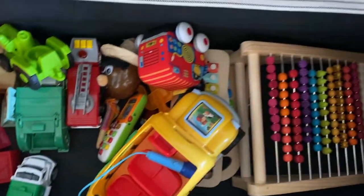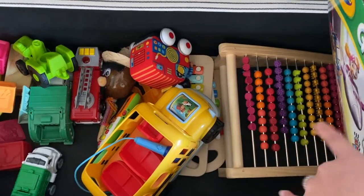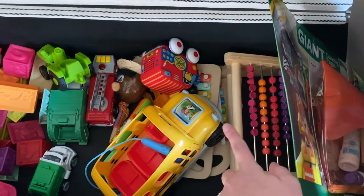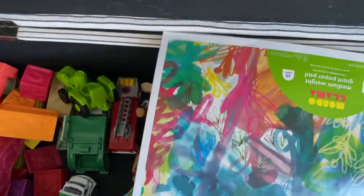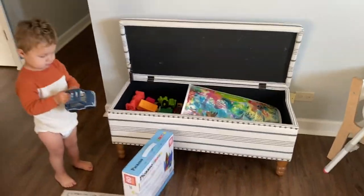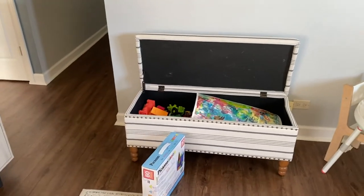And then under here, we have some other coloring things, sheets that don't fit, crayons, and then there are a few more, I forget what this is called, the counting board. No, I don't remember off the top of my head. It's okay. That is there, and then some musical toys are right there. But that is it for his, I keep calling it his ottoman because it kind of is his ottoman. I can't store any blankets or anything in there because we use it for toys.